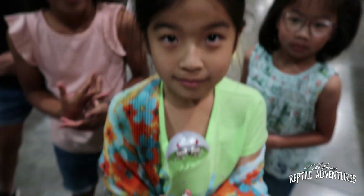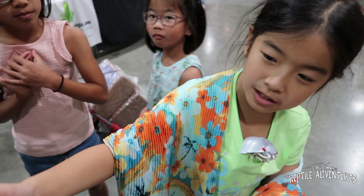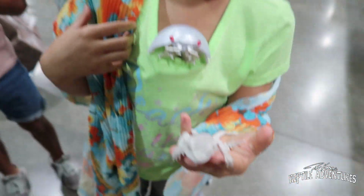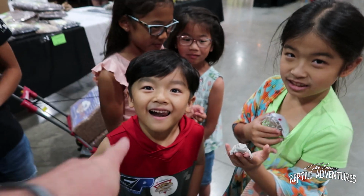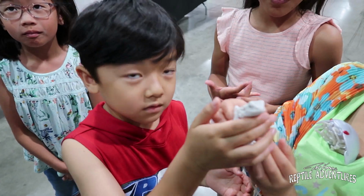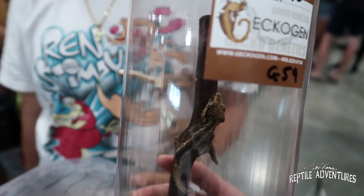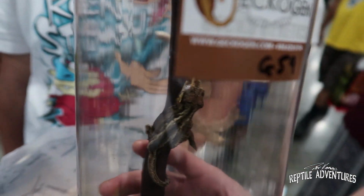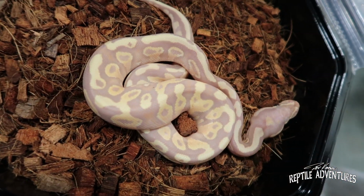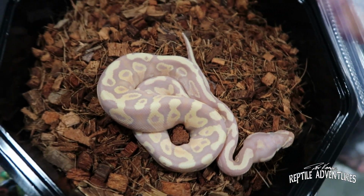Hey, what you got there? Wow, is this your first bearded dragon? No. How many bearded dragons do you have? It's my brother's bearded dragon. Oh, I see. Wow, that is so nice. This is your bearded dragon? Wow, is this your first one? That's awesome. All right, what's your name? My name is Genesis. Jennison and Elijah. What'd you get there? I have a gargoyle gecko here. Oh, look at that beauty. And you got it from Gecko Jen, which is awesome. And what'd you get there? The coral glow ball. Coral glow, look at that. That is everybody's favorite morph, isn't it?